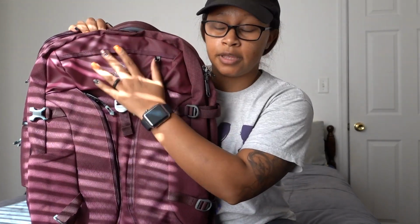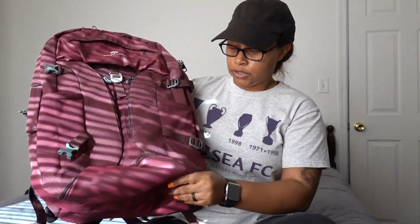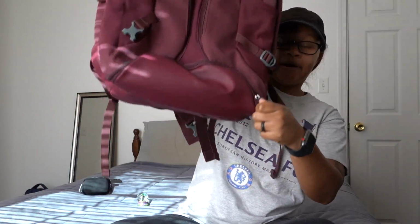Last but not least, I have my Eagle Creek backpack. Now, did I need a new backpack? Absolutely not. Did I want a new backpack? Hell yes. Got an Eagle Creek bag. This is a 40-liter one, so you can't use it as a carry-on. So you can just put it on your back and go into the plane with it, which I absolutely love. And that's not even the best part about this backpack. I'll show you that in a little while, but I'm going to start with the outside and then work my way to the inside. So I will start with this bottom section here.